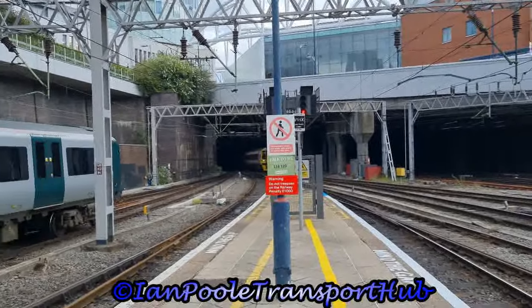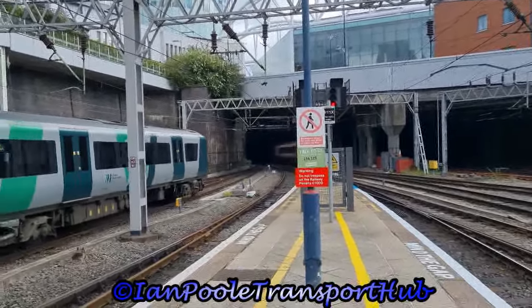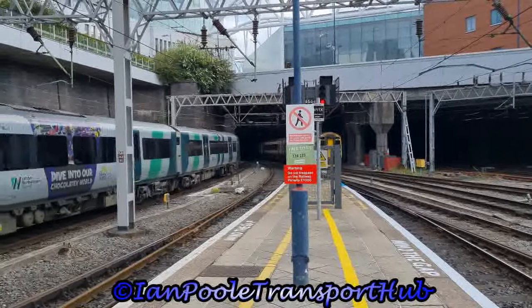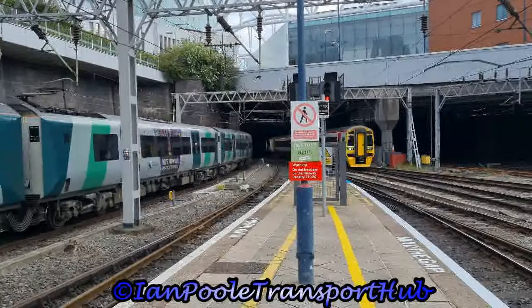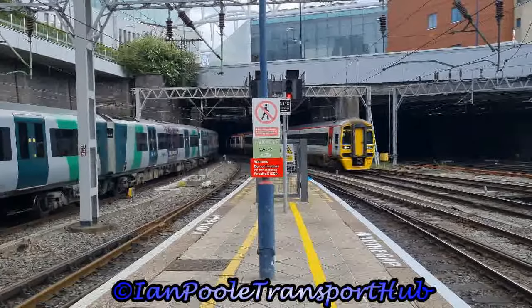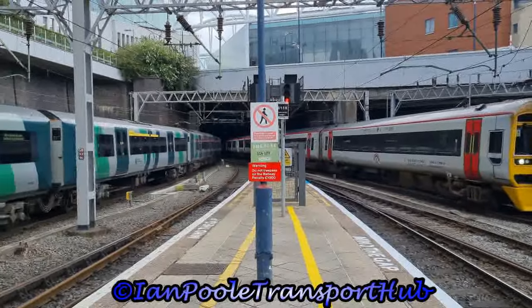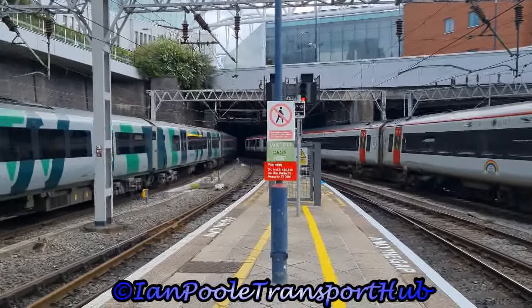Another in-out combination now as 350370 passes 158831 and 150254, working the 1217 West Midlands Railway service to Birmingham International and the 1225 Transport for Wales service from Birmingham International to Aberystwyth and Pwllheli, respectively.